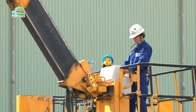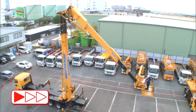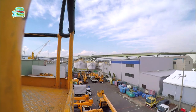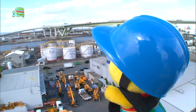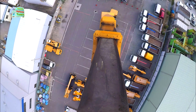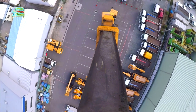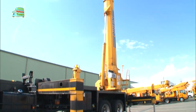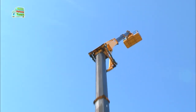We're going higher and higher. Lappy, he'll take you to the highest height of 40 meters above ground. I'm starting to see things I couldn't see when I was on the ground. Lappy, you haven't seen anything yet. I can go higher. What do you think? This is 40 meters above ground. Wow!